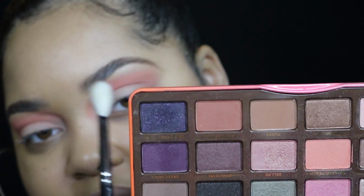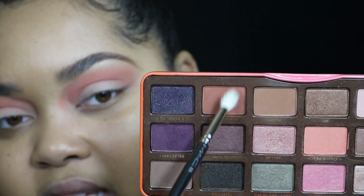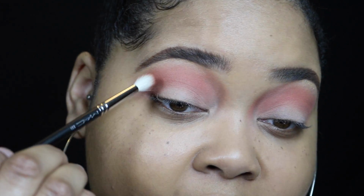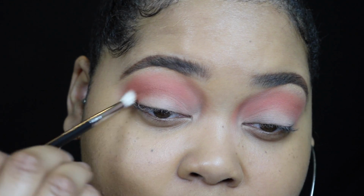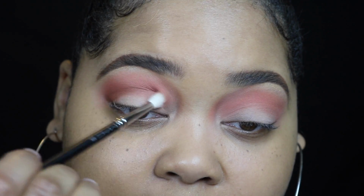And switching to a more tapered brush, this is a MAC 221 brush. I'm going to dip into the color Summer Yum. And I'm going to apply this directly in my crease, so right underneath where we applied Candied Peach. And I'm going to continue building up this color.